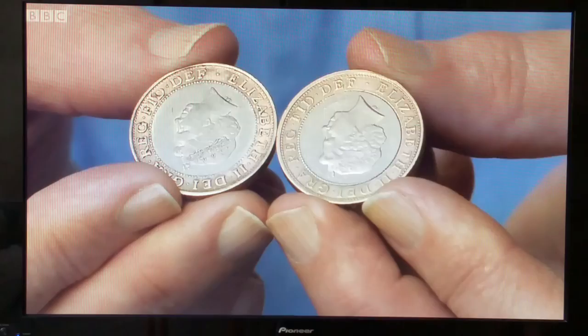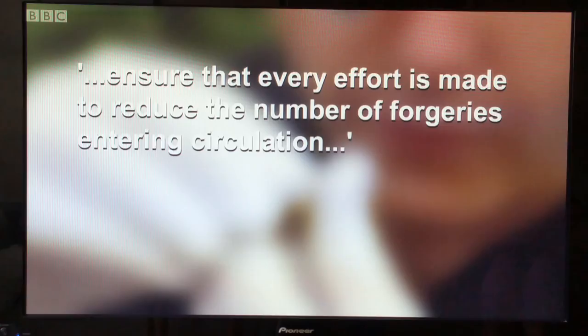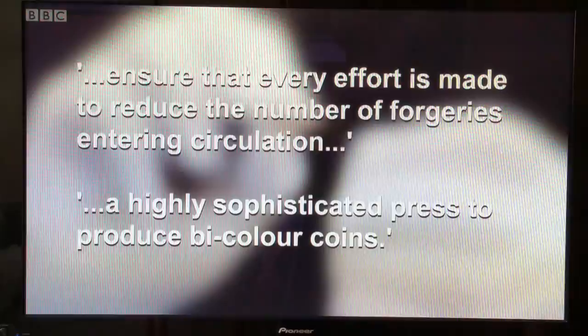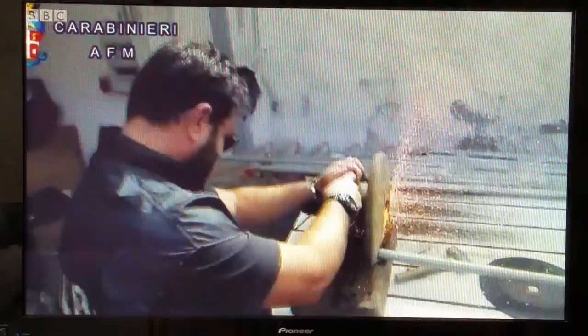We reported our discovery of this sophisticated fake £2 coin to the Royal Mint. They told us they ensure every effort is made to reduce the number of forgeries entering circulation. They also told us that forgers would require a highly sophisticated press to produce bicolour coins. Difficult to produce, but they are being produced in their thousands.